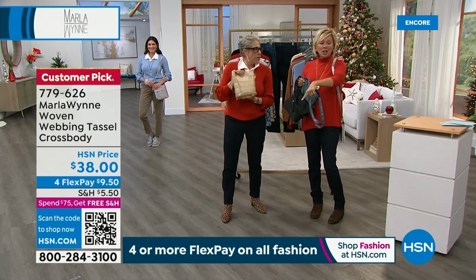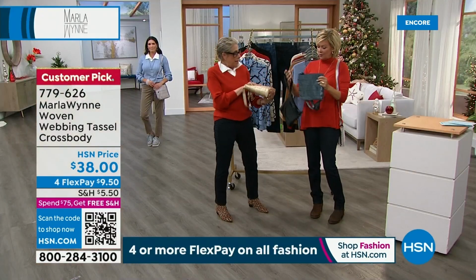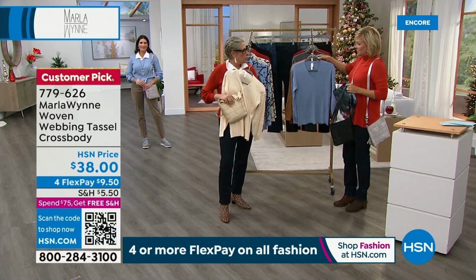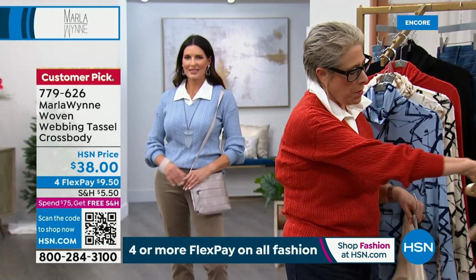But by the way, you get $10 off of this if you got the Today's Special, so it would make them $28. I love this color. Look at this. I do too, champagne. I wear a lot of creams, so I like this tonal look with it, and also with the camel. Look at how gorgeous it is with camel.